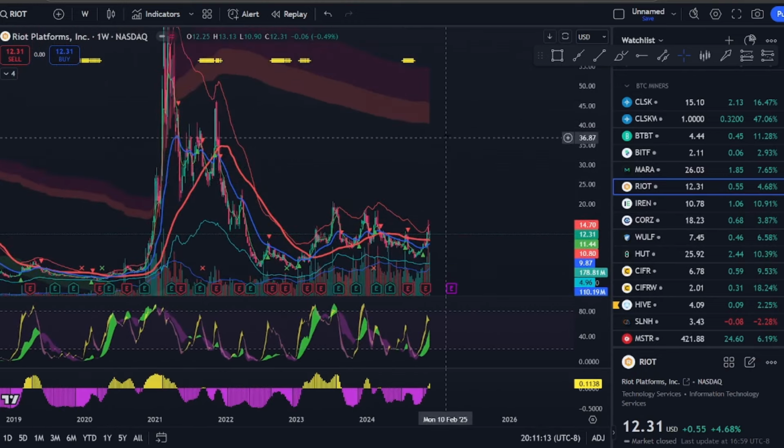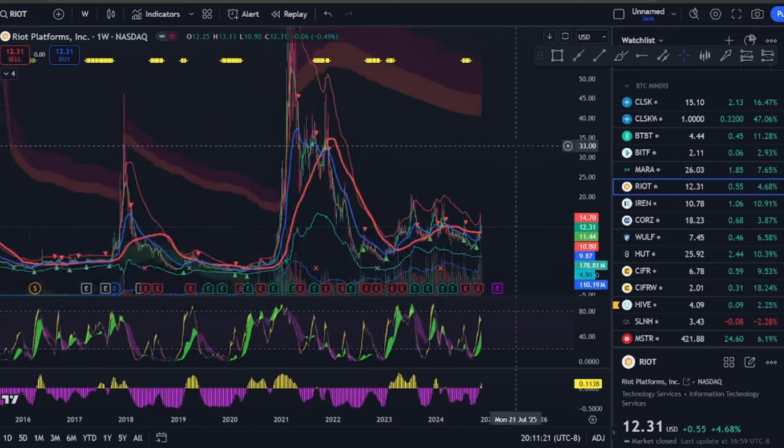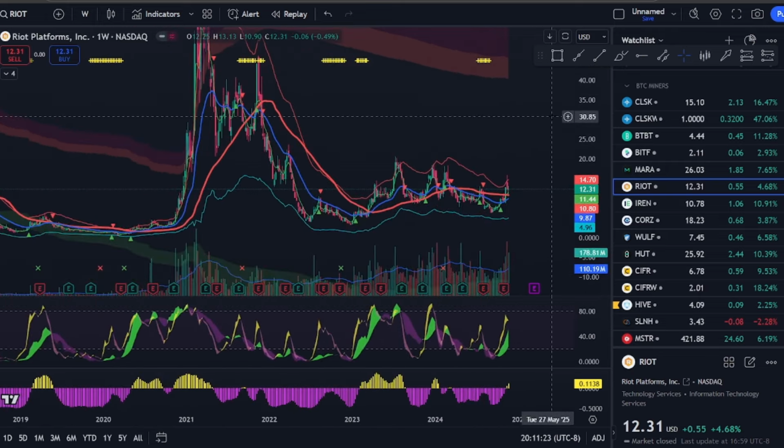And if that happens, I think we could find ourselves reaching up towards the upper fib cloud here around $40 potentially at some point throughout the cycle, maybe even by January if things go exceptionally well for the miners and for Bitcoin. Of course, this does hinge on Bitcoin. It hinges on regulation. It hinges on whether or not these companies can keep the lights on and hold on to their Bitcoin, honestly. So that's what we're looking at there.